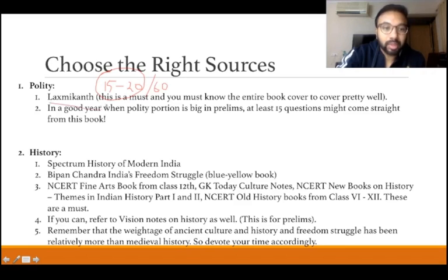So here Lakshmikant is your Bible. Almost everything in polity will mostly come from Lakshmikant and nothing much from outside Lakshmikant. In a good year you can get almost 15 to 20 questions from polity, but at least a minimum of 7 to 8 are guaranteed. So this is a very important portion, and you should cover Lakshmikant very well for that.